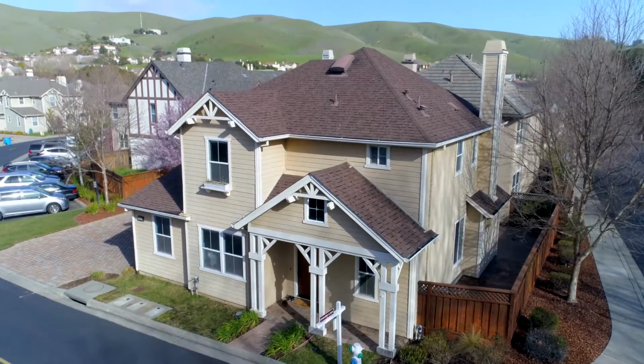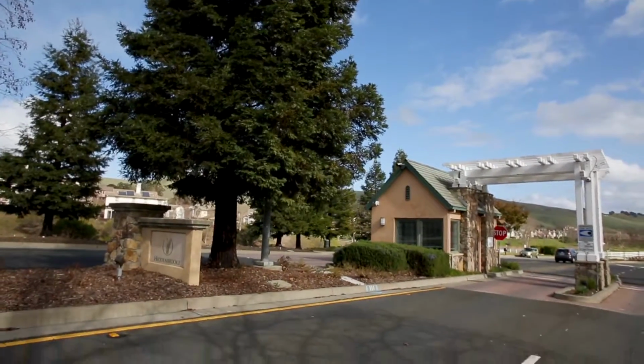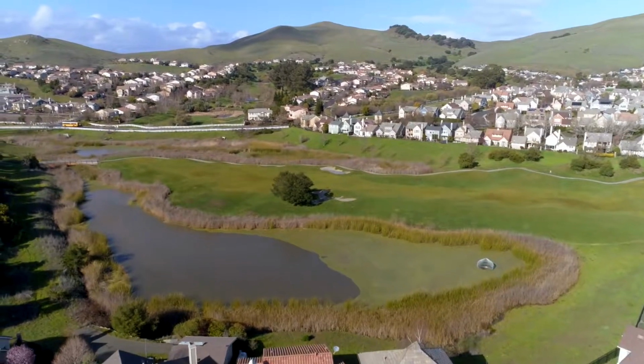I'm here today to present to you my newest listing, 6056 Ashwell Way in Vallejo in Fairway Villas in Hiddenbrooke. I'm actually standing on the Hiddenbrooke golf course. It's gorgeous out here. Let's go check it out.